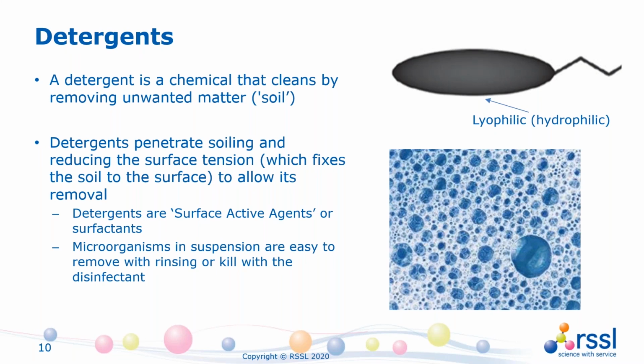So this is what's referred to as having microorganisms in the planktonic state. You think of free-floating plankton in water. They're far easier to kill than microorganisms adhered to a surface, which is known as the sessile state.